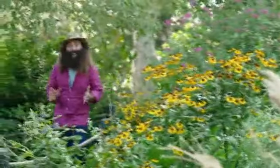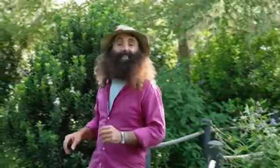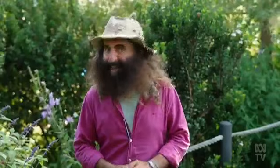We all love colour in the garden, creating a tapestry of stunning flowers and luscious leaves. But Sophie's found a gardener with another colourful talent.